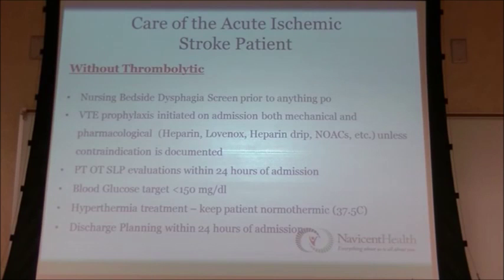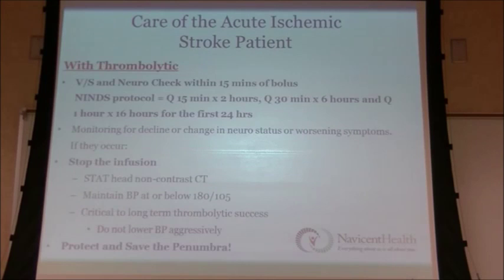PT, OT, and speech evaluations within 24 hours of admission. We want to monitor our blood glucose and keep that target less than 150. We already talked about that hyperglycemia. So we want to make sure we have a nice, healthy brain that's trying to heal itself. And then hyperthermia, any treatment for hyperthermia. We have to keep that patient normothermic, so 37.5 degrees Celsius or anything above 99.6, we're going to treat now. And then again, discharge planning begins within 24 hours or on admission.